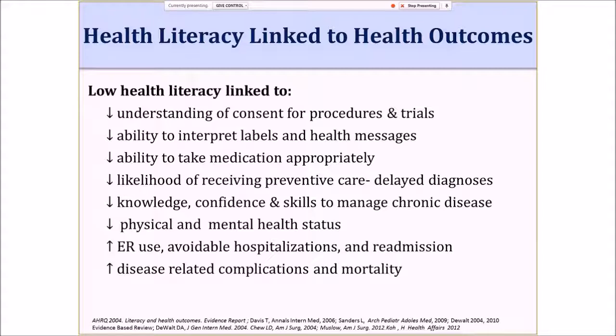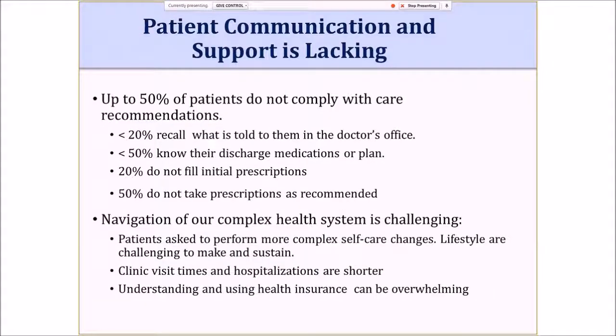Some of the studies that have been conducted have positively linked health literacy to understanding of consent and procedures for clinical trials, ability to interpret labels, food labels, prescription labels, other health messages, ability to take medication appropriately and safely, and the likelihood of receiving preventive care. Low literacy is linked to more likelihood of delayed diagnosis, poorer knowledge, confidence, and skills in managing chronic disease, poor physical and mental health status, more ER use, avoidable hospitalizations, and readmissions, which is a quality indicator now, and greater disease-related complications and mortality. So we have a problem.